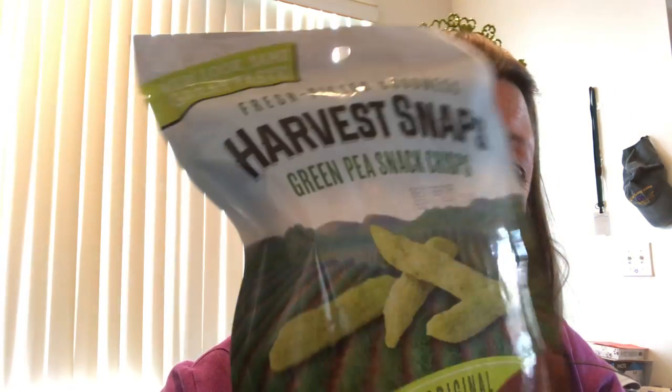So, my final and last product to taste test for you today is something I saw in the grocery stores. I've seen it a long time. In the produce department, harvest snaps.